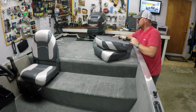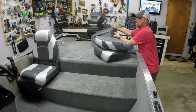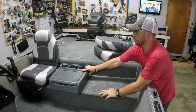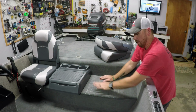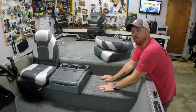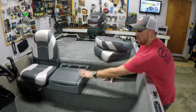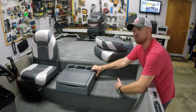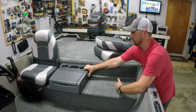I'm gonna go ahead and measure out where I want this center console and make sure that I'm evenly spaced on each side. So I'll probably drill new holes on this side to mount the seat, but because I want everything uniform, I don't want this to be too far this way or this way. I kind of want it centered up in the boat.